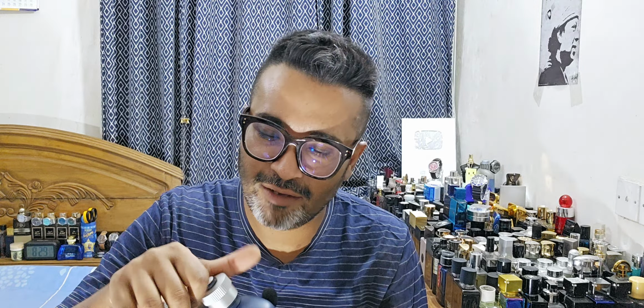This line, Boss, has made a lot of fragrances. I have a couple more coming up. There was something like Reversed, and then there was the dark bottle, Just Different, and I think there are a couple more I'll show you. But the smell-wise is very, very nice.